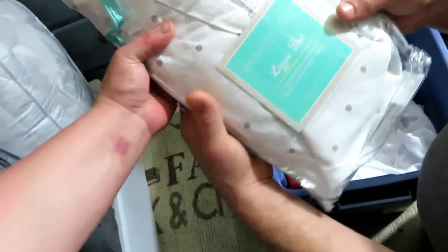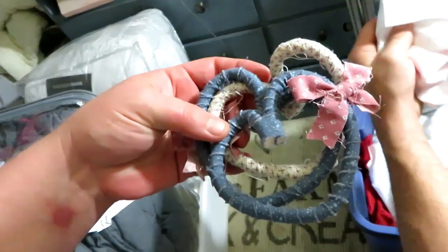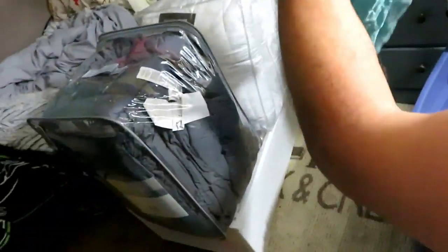Back tab blackout window panel. Huh. So that's a curtain? Not sure what that one does. Just little decorations. Pillowcase. Yep. Two pillowcases. Yep. Dear Lord. What the heck's in there? That looks like sheets. Oh, yeah. Wow, I wonder if they're king. Just says Jersey knit. I hope they're king.